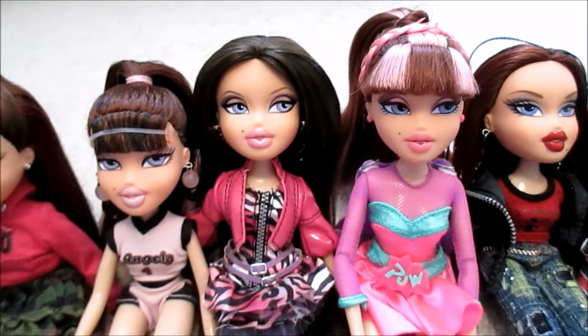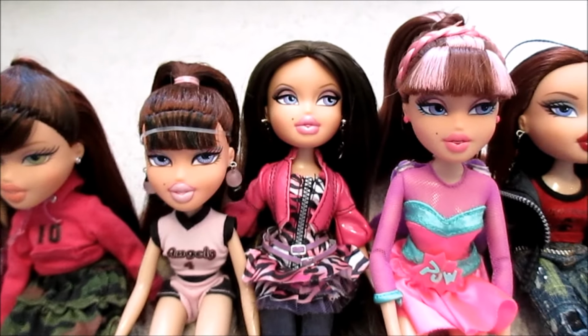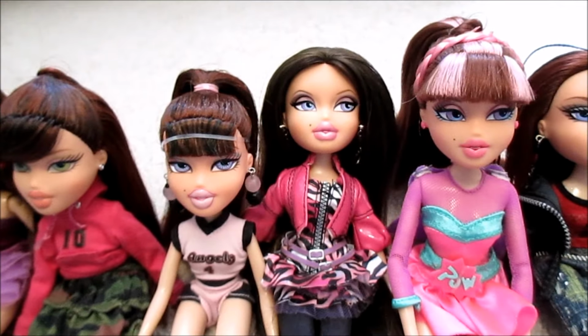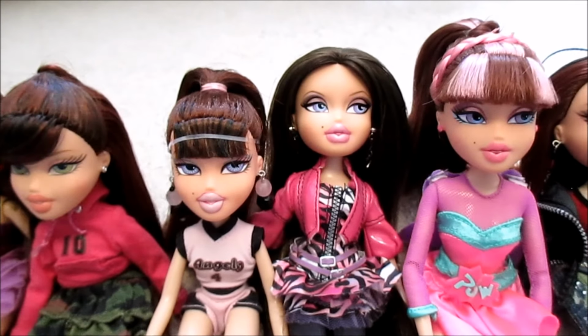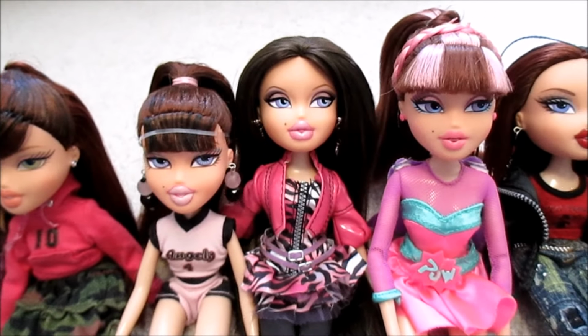So these dolls are probably my favorite set of Phoebe and Roxy's. They mean the most to me. So the last year that my dad was alive, in the fall of 2011, I saw this set go on sale at Walmart for like $10, and I really wanted it because I wanted to have a newer version of Phoebe and Roxy because I never got the chance to buy them at the store as a kid.